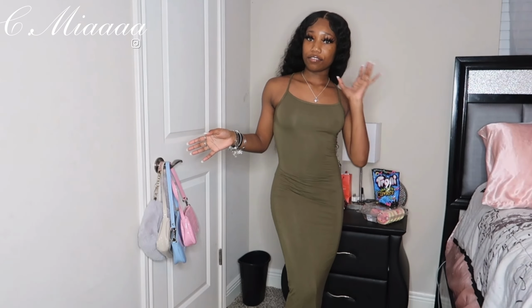So this is the next top I got. I got them again in the 4-pack. So it came in white, black, pink, and brown. It's just a cute little crop top, you know, wear it for school, wear it for anything. It has that little warm feeling, you know, for winter tops, that little sweater type of material. But it's still soft and you can get away with wearing it for the summer.